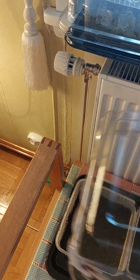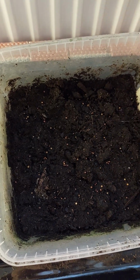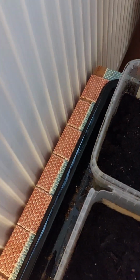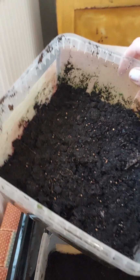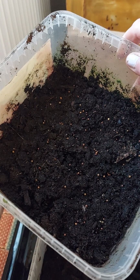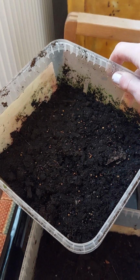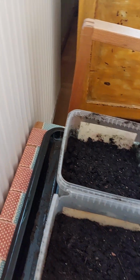In this container here I have green kale, and these seeds are kind of from 2022, so honestly they are not doing that well, as you can see here. So I think I need to have more fresh seeds for green kale, because these are old. I think they are not working basically.